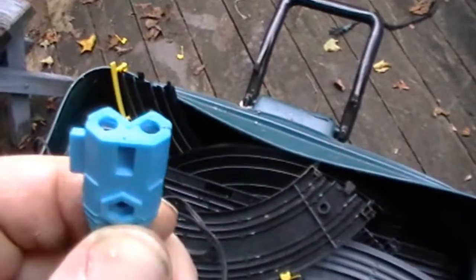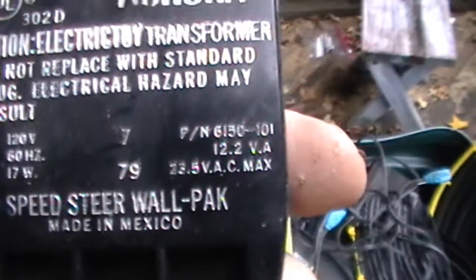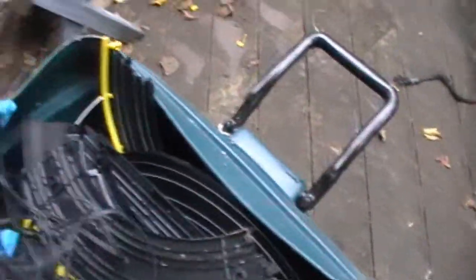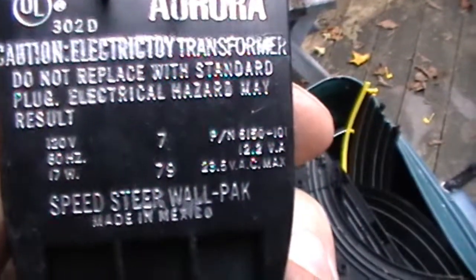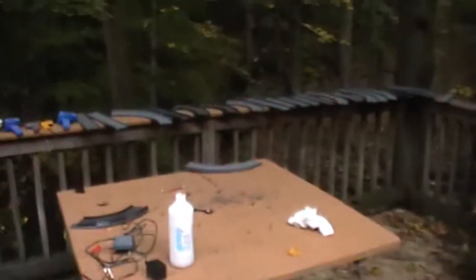Let's look at a couple of these other power packs right here. By the way, notice how the power packs sometimes have the same connector as the whatchamacallits, the steering wheels. Here's from Aurora. 23.5 volts. So Aurora was pretty powerful. Here's another Aurora. So that gives you some kind of idea as to what the race systems were all about.